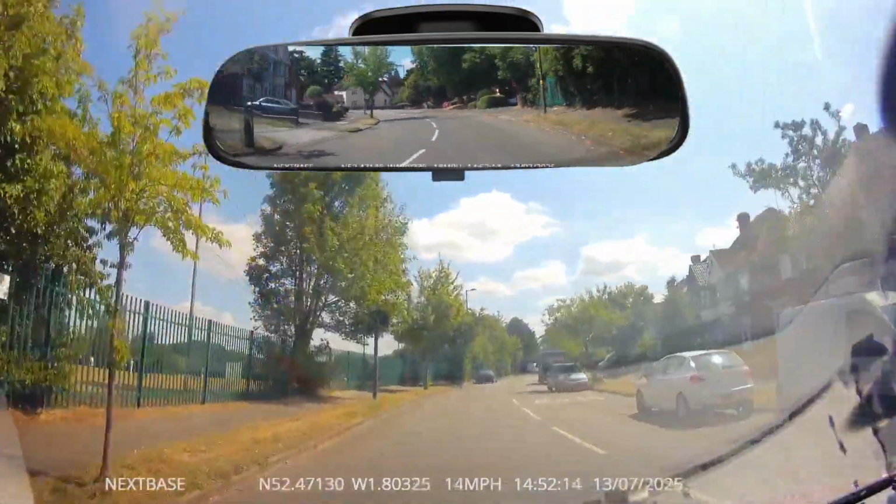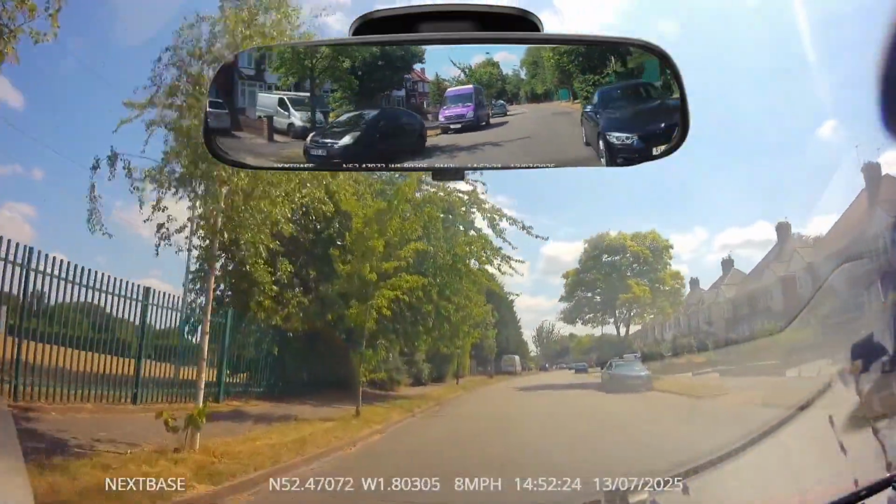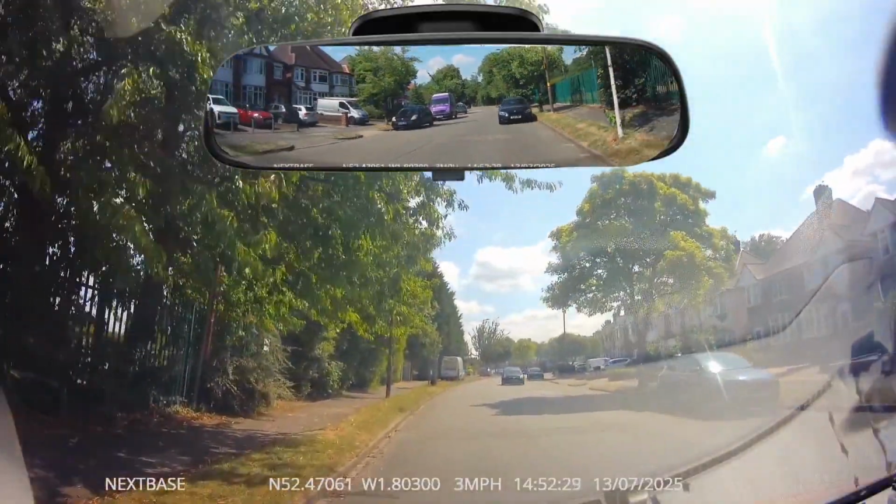Again, quite a simple road. There's a couple of cars parked up on either side, and that's when you need to be careful if there is any oncoming vehicles. If the road's clear though, you're fine.